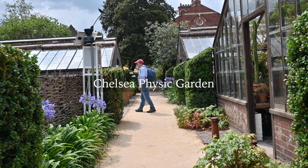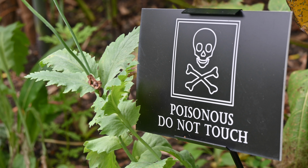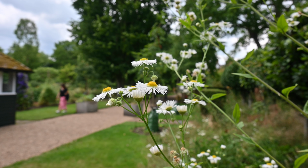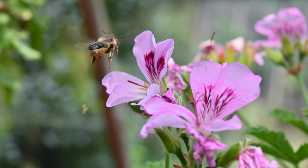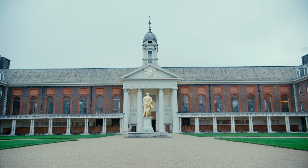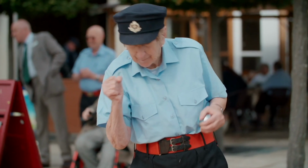Next, we have the Chelsea Physic Garden, which was established in 1673 and is one of the oldest botanical gardens in the UK. There are medicinal plants across 4 acres, and living plant collections are among the largest and most diverse in the world. There's also Ranelagh Gardens, which is part of the Royal Hospital Chelsea. It's open to the public and forms part of the land used for the world-famous Chelsea Flower Show.